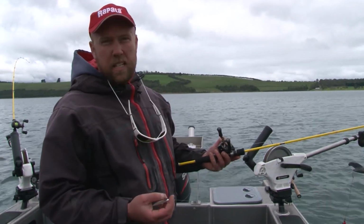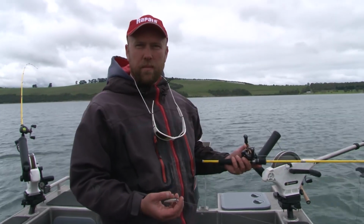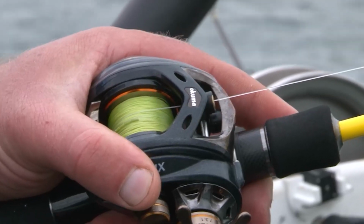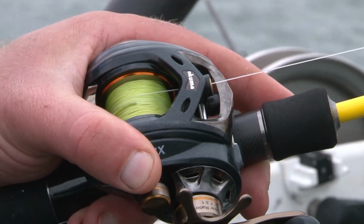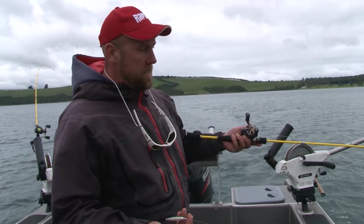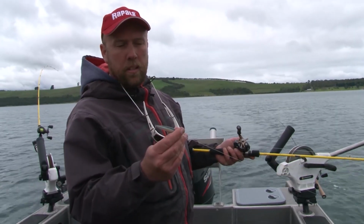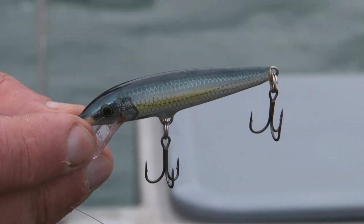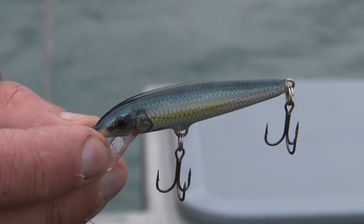Now, the gear we're using today is pretty straightforward. All you really need for this sort of fishing is a standard 2 to 4 kilo outfit. I prefer to use braid over monofilament, just for the sensitivity more than anything. But the basic setup is here. We've got a minnow lure on the end here. The minnows work quite well in here. Some people prefer winged lures, wobblers. There's a whole range of things that will work well.